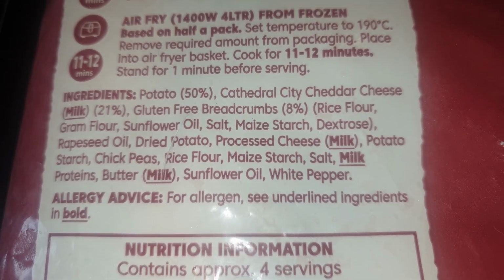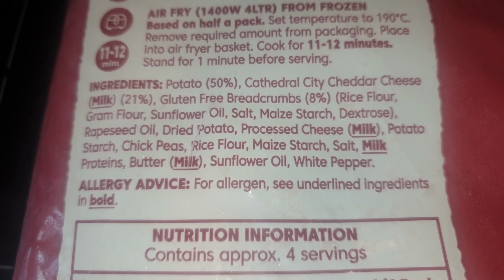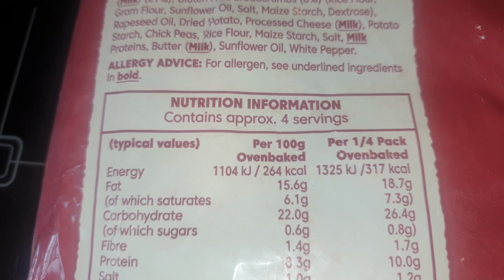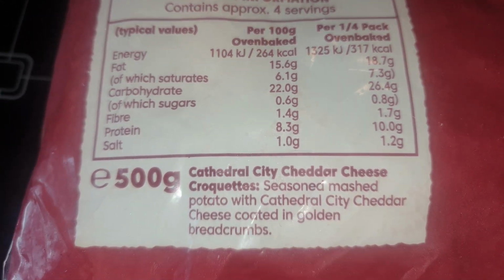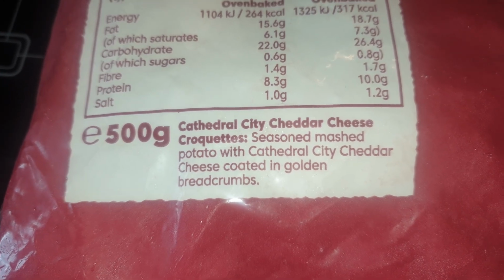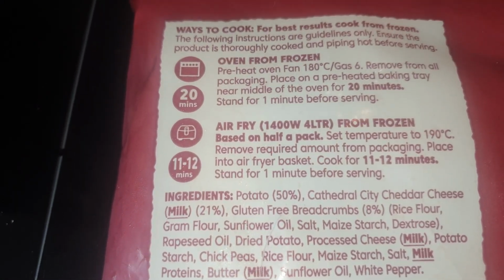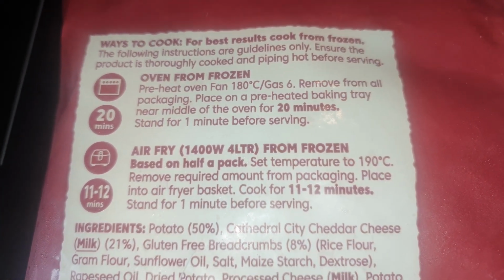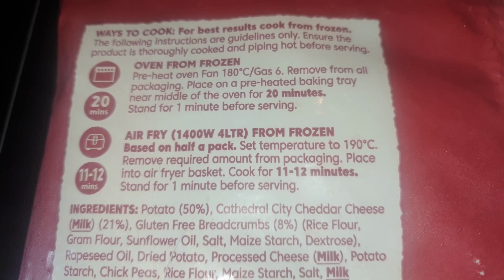Let's have a look at the back of this bag. Let's start with the ingredients. 50% potato, 21% cheddar cheese, 8% breadcrumbs. You've got milk as the allergen. It does say it serves 4 people on the nutritional information, which is there. Obviously very carb heavy. It says seasoned mashed potato with Cathedral City cheddar cheese coated in golden breadcrumbs, 500 grams. And the ways to cook are oven from frozen or air fry from frozen. 11 to 12 minutes in the air fryer based on half a pack. So that's what we'll do, probably.